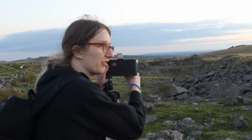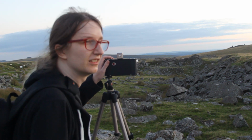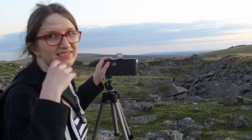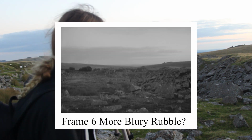I haven't cocked the shutter again. Right, here we go. Apparently this is my seventh. And the shot was taken.